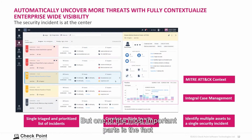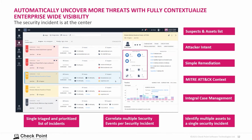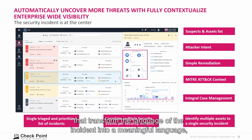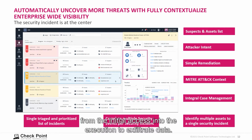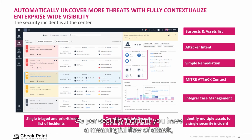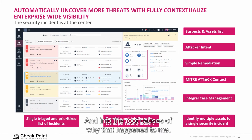But one of the most important parts is the fact that we support MITRE ATT&CK content across all of our portfolio. You can open a security incident and find in each one of them the full MITRE ATT&CK technique map that transforms the language of the incident into a meaningful language, from the initial access, into the execution, to exfiltrating data. We do not care what product is installed. We are doing it across all of the products. So per security incident, you have a meaningful attack flow that you can understand and, of course, go to the basics of the threat and into the root causes of why that happened to me.